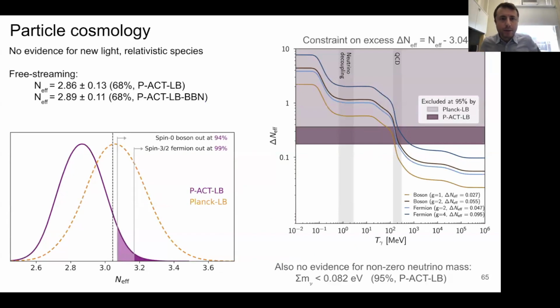Let me turn next to particle cosmology. So a major benchmark parameter from the high L CMB is the number of effective relativistic species in the early universe. Here are our results for this parameter, N effective. We find a value of 2.86 plus or minus 0.13. So there's no evidence for new light relativistic species that were once in thermal contact with the primordial plasma. If we then fold in BBN data, this tightens up to an error bar of 0.11.